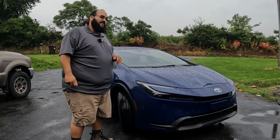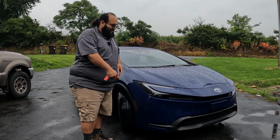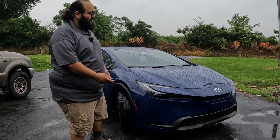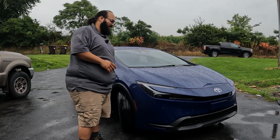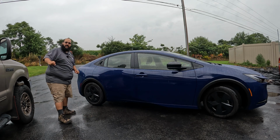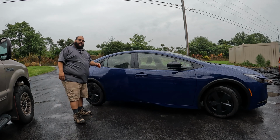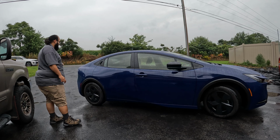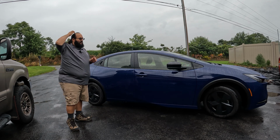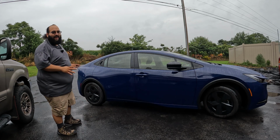One thing I love about this, I like that. That's pretty neat. That's one of my favorite things about this car. The styling overall is very nice, but it kind of dawned on me, why does this shape look familiar? And the more I thought about it, the shape kind of reminds me of a Tesla Model Y. So this is kind of like a baby Y.